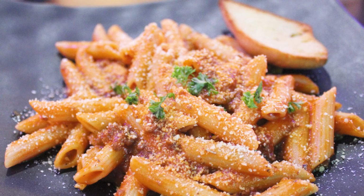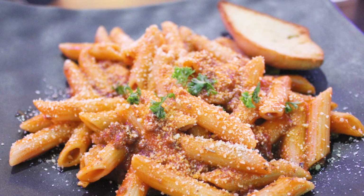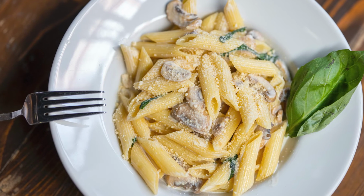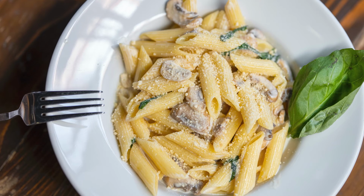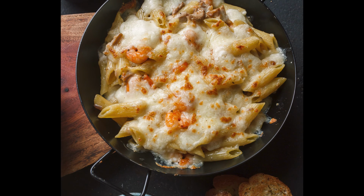Penne is traditionally cooked al dente, and its shape makes it particularly adapted for sauces. It's best served in dishes that have a relatively thick, creamy sauce, as it penetrates the tube and holds the sauce well. This is also the best type of pasta to use in pasta bake dishes.